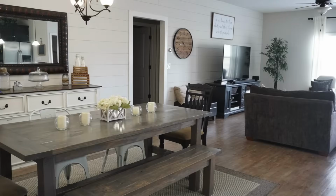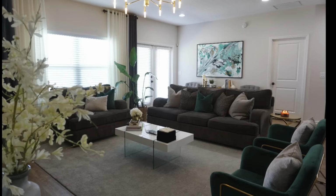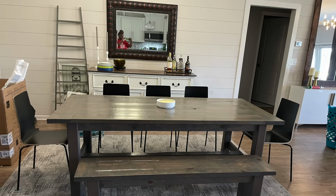So these pictures are just to show you guys the living room and dining room before this makeover. So when we first purchased the house, we did the whole area in farmhouse style, but I updated my living room a couple of years ago. But as you can see, the dining room was still a farmhouse.